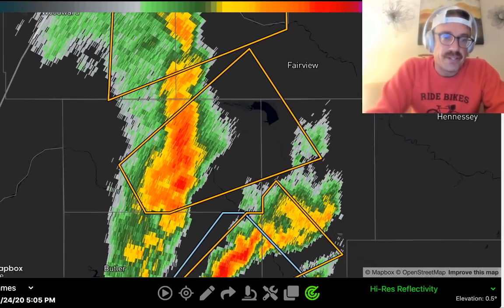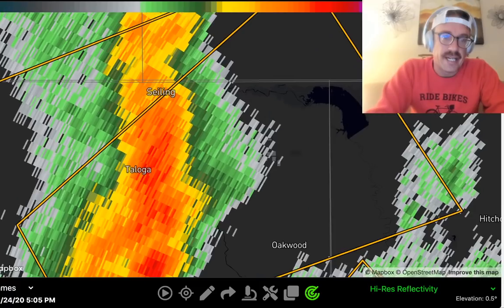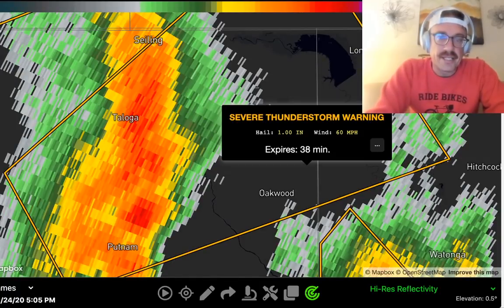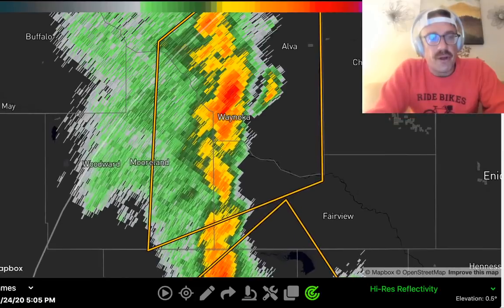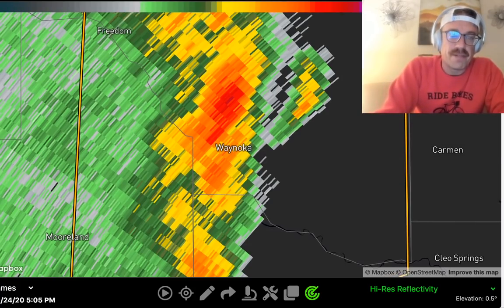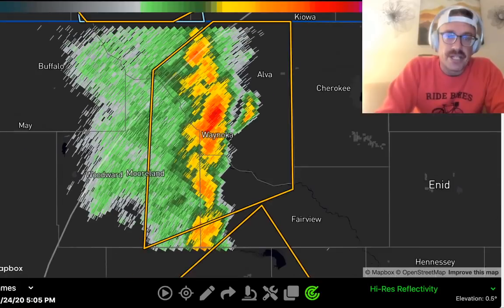We've got another severe thunderstorm warning off to the north of it between Putnam and Tologa up towards Sealing. This is a convective line producing some pretty large hail. Hail to the size of 1 inch in diameter, wind gusts to 60 miles an hour. And these storms off to the north, these are mainly hailers, damaging straight line winds. Winoka, you've got a big time hail core just to your north, probably some gusty winds as well. Maybe the hail covering the ground there to 1 inch in diameter.